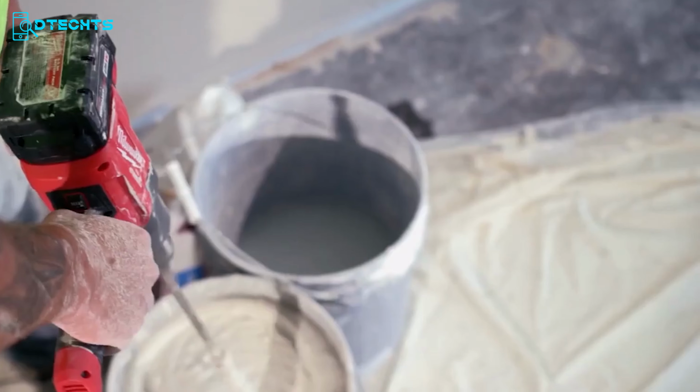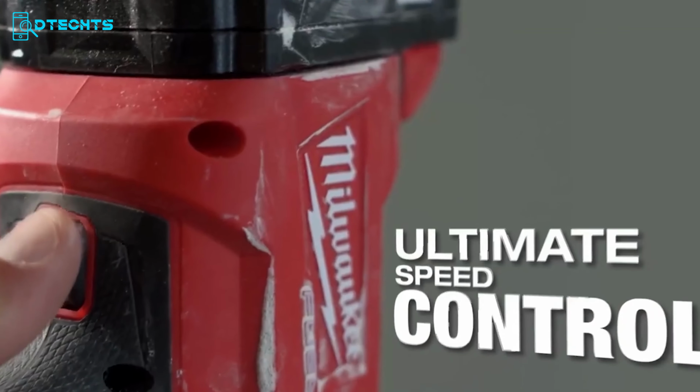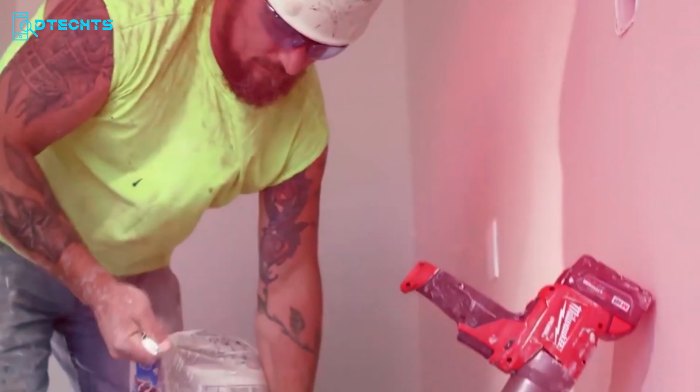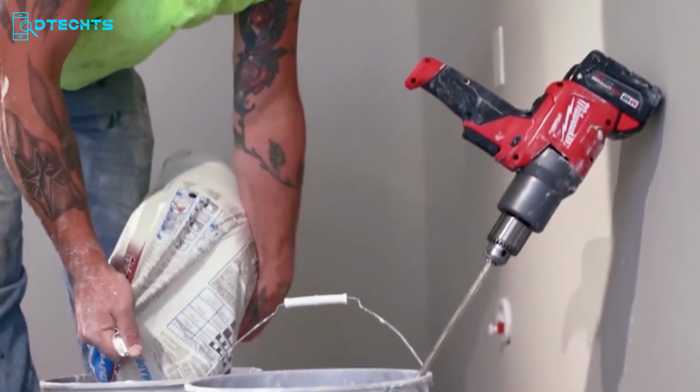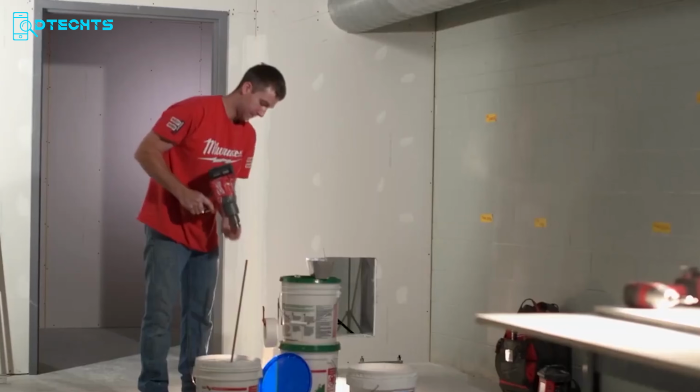Plus, it equips a high-efficiency brushless motor that generates enough power to mix heavy compounds such as concrete, mortar, thick paints, and all. Not just that, it also provides you with the ultimate speed control, meaning you'll get 3 different ways of controlling speed, getting the cleanest and most consistent mixes for every job.